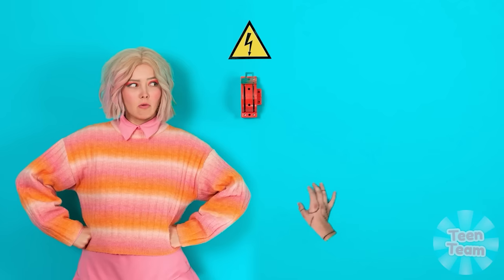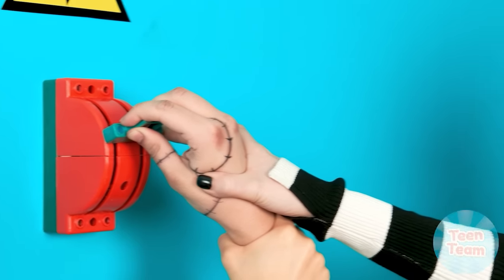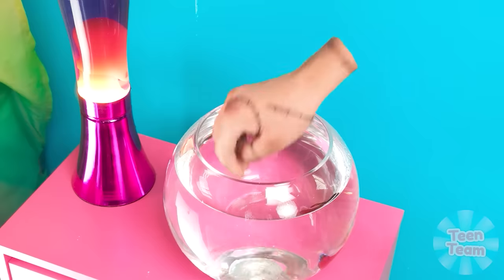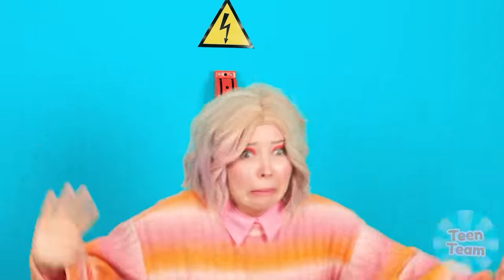something has to be done. What? Hey! No, don't touch the lever! I won't let you! Let go, hand! Leave him alone. No! Oh! Hand fell into the aquarium! It's going to drown! What will happen to it? Take it easy. I'm behind you!